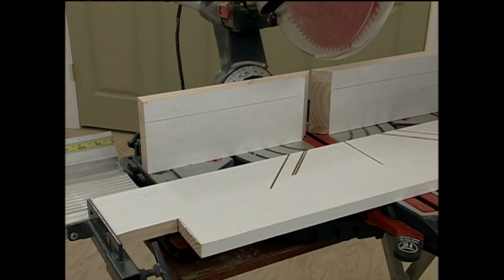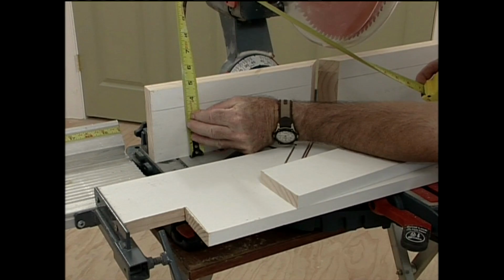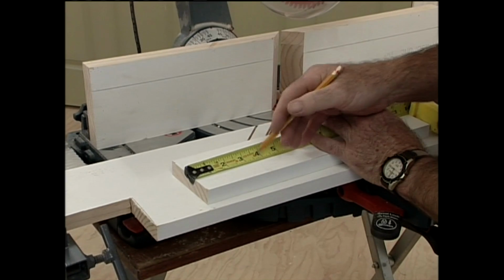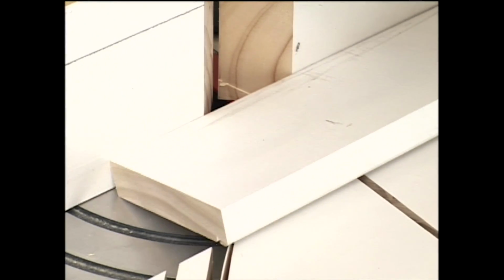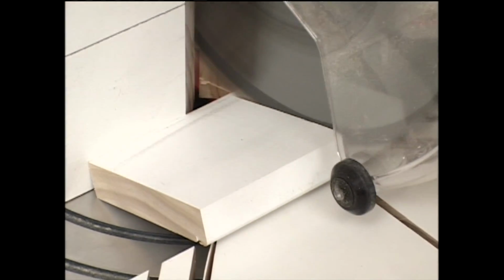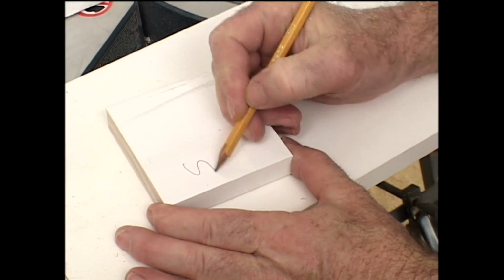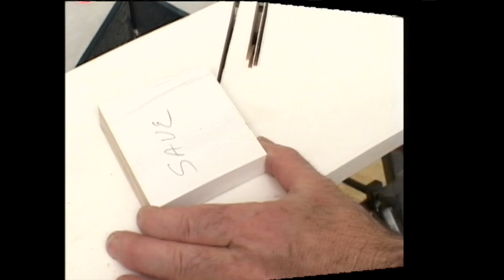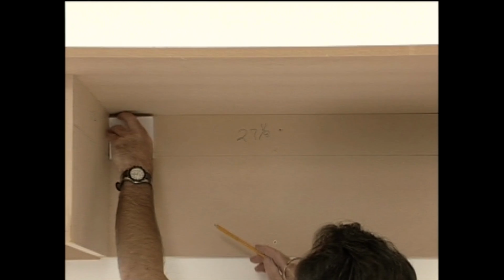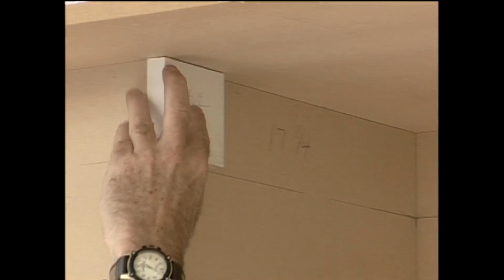Once you've traced the rise of the crown molding on a fence, you just measure to that line, it's 3 3/8, and cut a block exactly that size. Now I'm going to write save on there so I won't lose it. You see, with a gauge block, I can make a mark at the bottom of the crown molding on the wall, and it'll be exactly the same at every corner of the room.